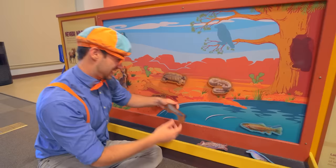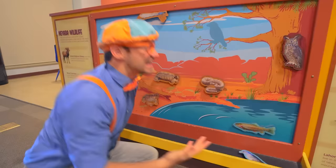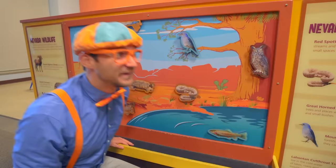Okay. Whoa! What is this? Oh, this is a giant dragonfly. Let's put it way up there, because it's flying in the sky. Ooh, an owl goes in the tree. And then the bird goes on the branch. Good job! Okay, let's keep moving.